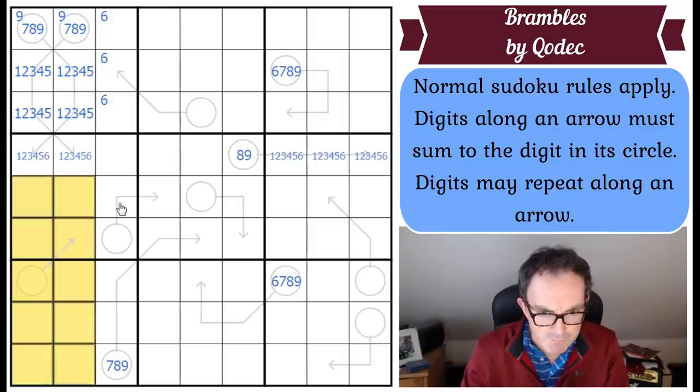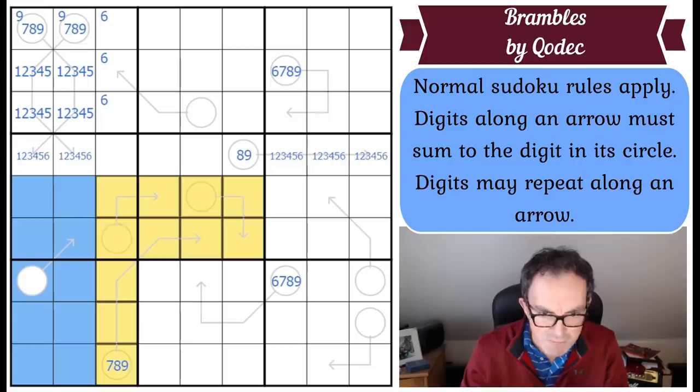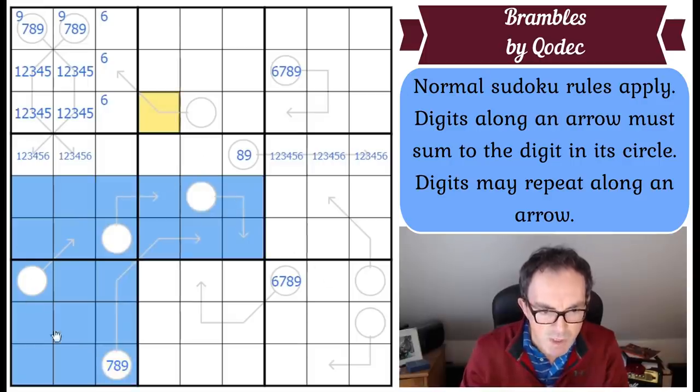Maybe. So let's just remember these are even. I'll colour them in. What's the colour I meant to use for even numbers? It's blue, I think. So these are even. Now look, these are also even because that's a complete set of their arrows and their bulbs. So they're even as well. So let's colour those in blue. All of these are even.